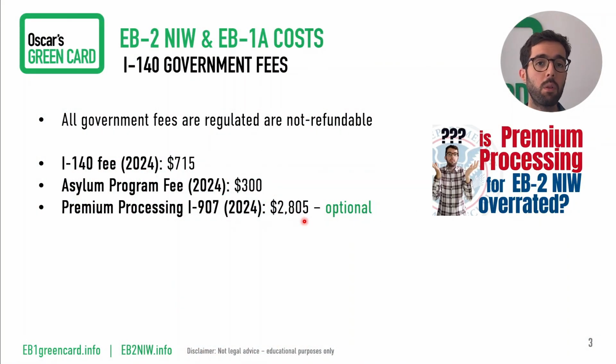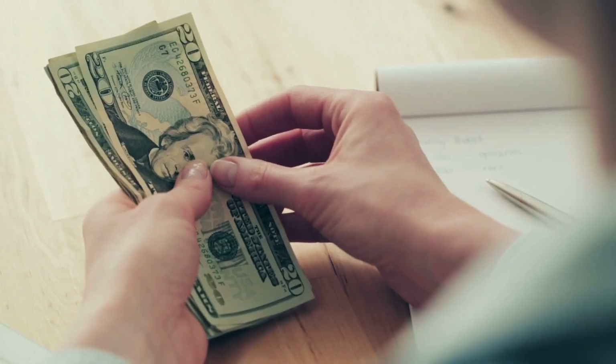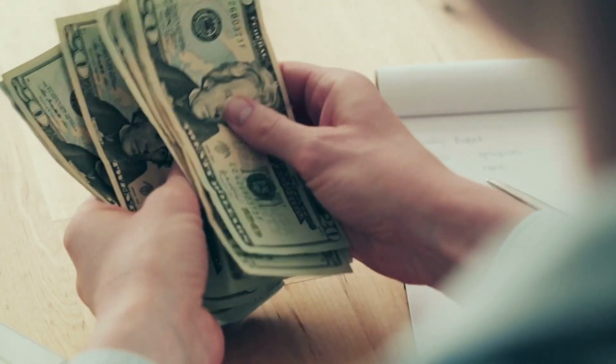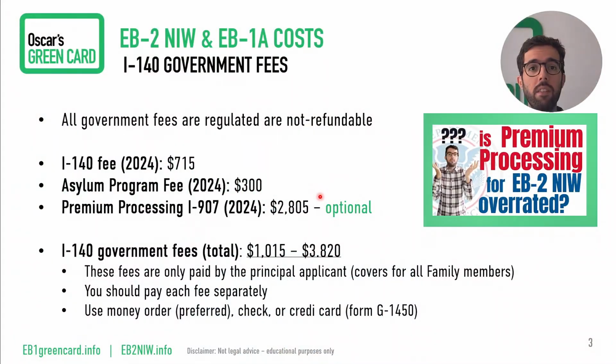And in fact, for EB2 NIW, my personal position is that right now, based on the visa bulletin, it is not really worth it to pay for this fee. And I have a video that you can watch where I give my full opinion. It may be interesting for EB1A. So the totals for this step range between $1,015 to $3,820 if you pay premium processing.